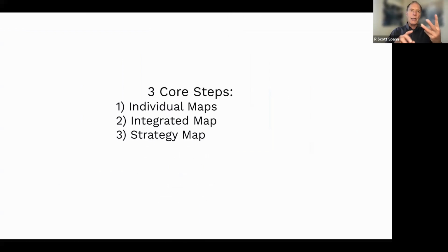I want to talk about this in three simple steps first. There are a multitude of steps, but at the highest level, there are three things we do. We create an individual map. We take all of those individual maps from a 360-degree set of stakeholders, and we integrate those into one integrated map of the whole ecosystem that would satisfy all of the stakeholder groups. And then we analyze that and pull out the levers, and those levers themselves, rather than being a list, are in relationship with one another such that they create the strategy map, the sequencing and pacing of the different things we have to go do in order to shift the whole system in the direction all of the stakeholders want it to go, to satisfy the needs of the stakeholders as a whole.